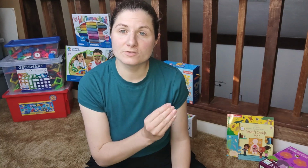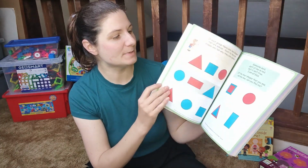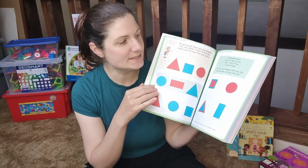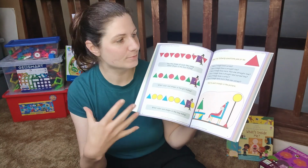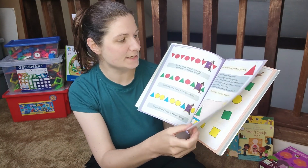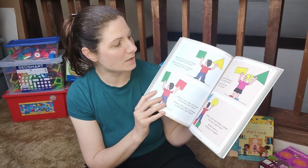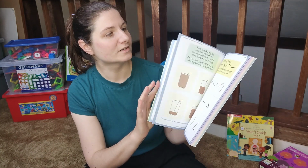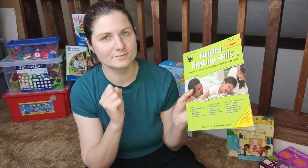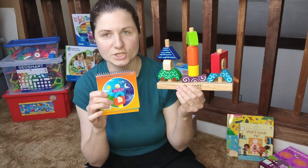Thinking skills is a huge one because we really want to be working on those convergent and divergent thinking skills. So Building Thinking Skills is the workbook, and this is Beginning 1. And again, it's very similar to mathematical reasoning, but it's a little bit more on the critical thinking side of things. So you're going to be talking it through, showing them. They're going to be answering questions and pointing, finding different colors and shapes, things that belong, things that don't belong, just all those beginning spatial, corners, sequencing, colors, all those foundational skills.